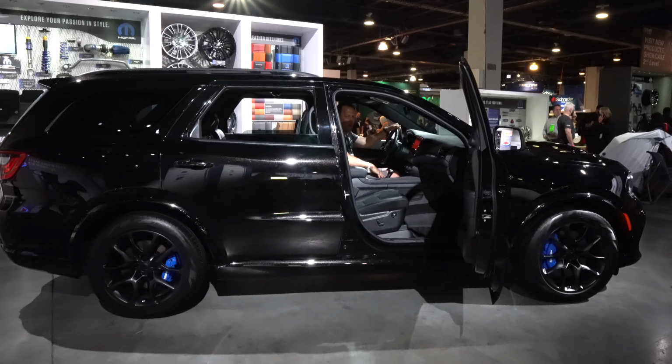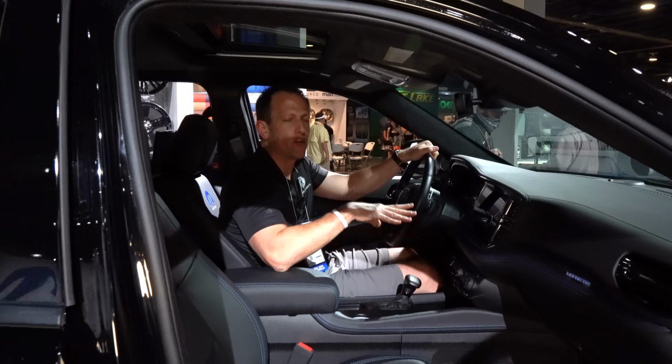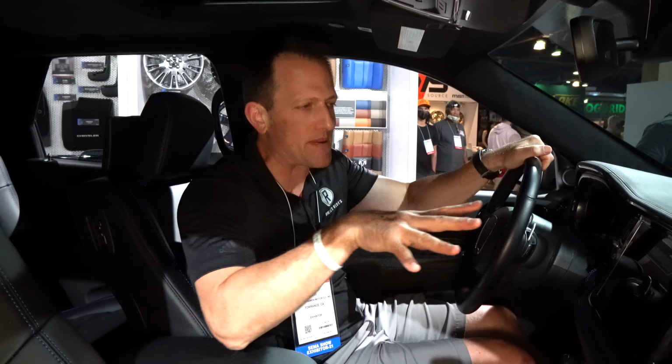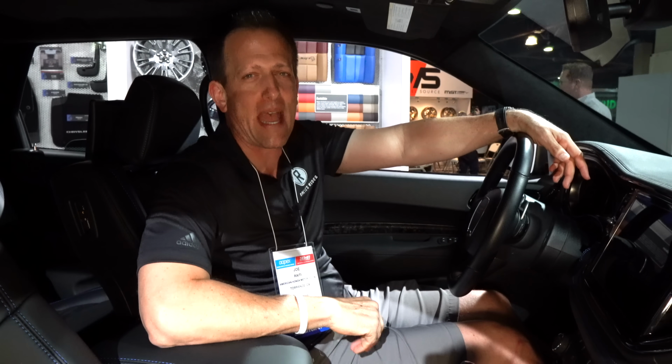All right, guys, here we are at SEMA, live filming it for you in this 2022 Durango Mopar Edition. Now, if you're wondering, well, Joe, this Durango seems like it's sitting a little bit lower. You are correct. Besides those massive Papa Smurf brakes, those bright blue Brembos, you're also getting a Mopar lowering kit just to bring it down enough to give it that perfect look.